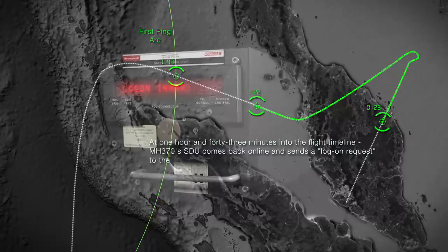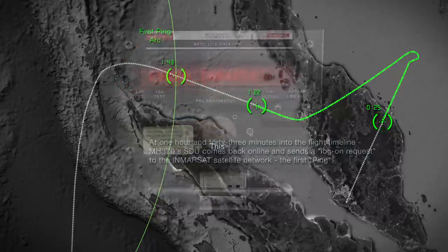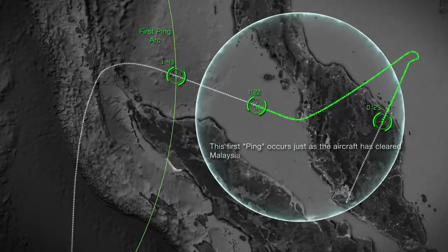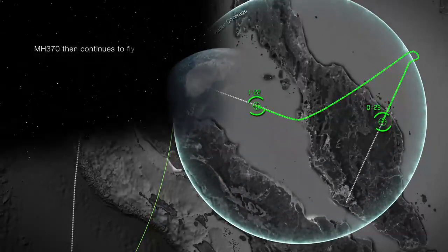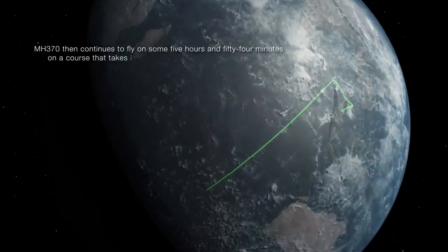At 1 hour and 43 minutes into the flight timeline, MH370's SDU comes back online and sends a logon request to the Inmarsat satellite network, the first ping. This first ping occurs just as the aircraft has cleared Malaysian military radar coverage. MH370 then continues to fly on some 5 hours and 54 minutes on a course that takes it deep into the southern Indian Ocean.